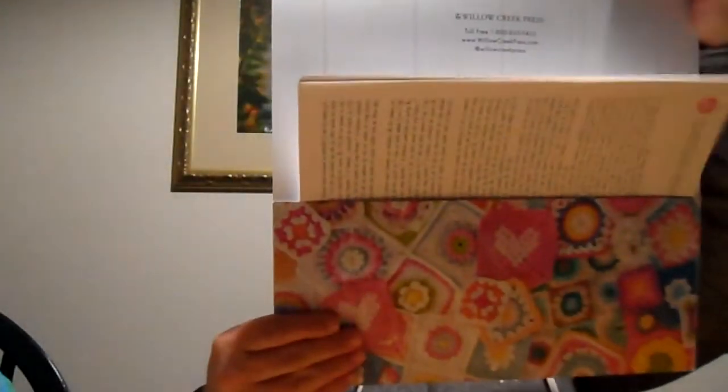So yeah, and then all the patterns come on these sheets of paper, and they just slip right into the pocket at the back of the calendar there. So that's pretty handy. And I thought the pictures were really bright and pretty, so I can't wait to hang that up and look at that every month.